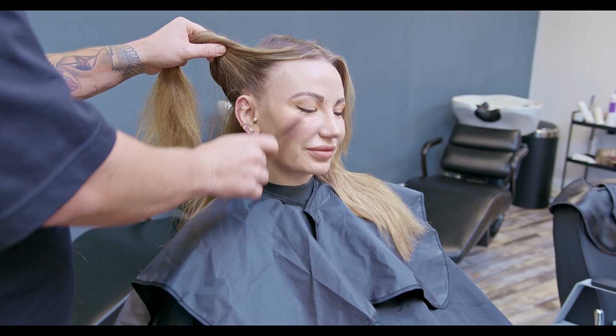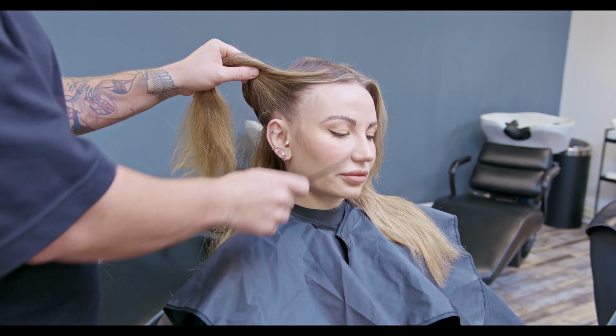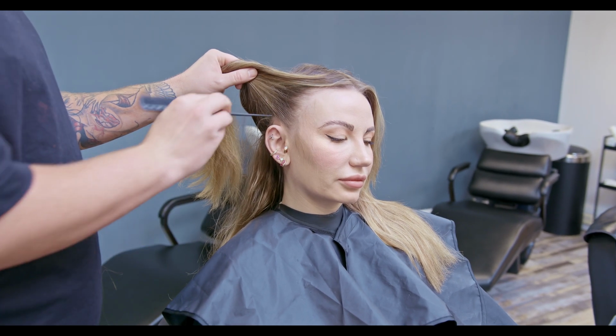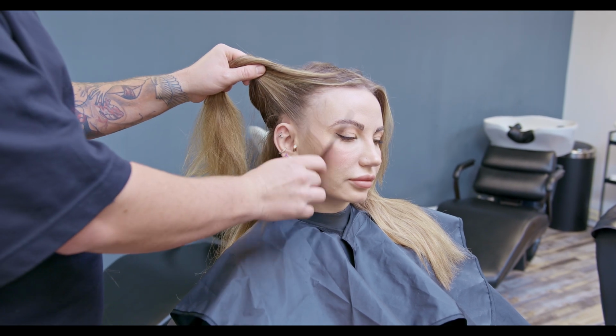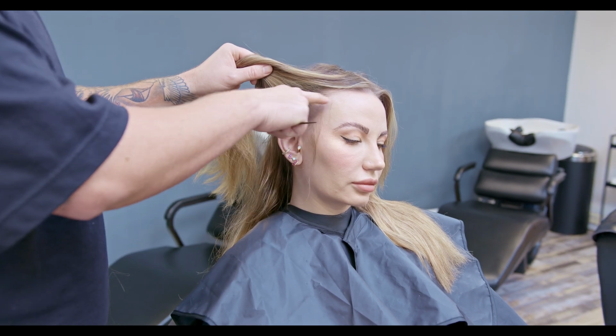So for Sarah, I'm going to start around her hairline. Everyone's hairline is unique. This is our little baby hairs, and we've got these obviously little peaks and areas. There's not a set format I would go. The only thing I would do is always brush forward just to get those little baby hairs out. I don't want to be highlighting those.